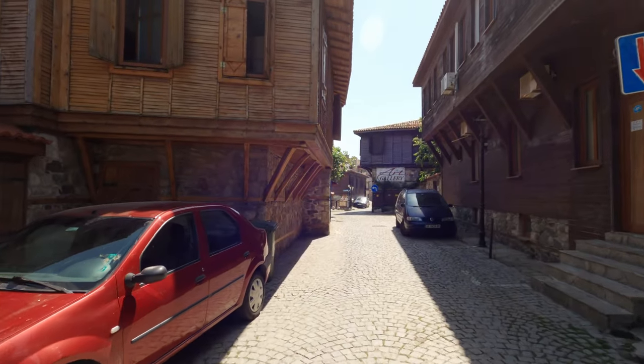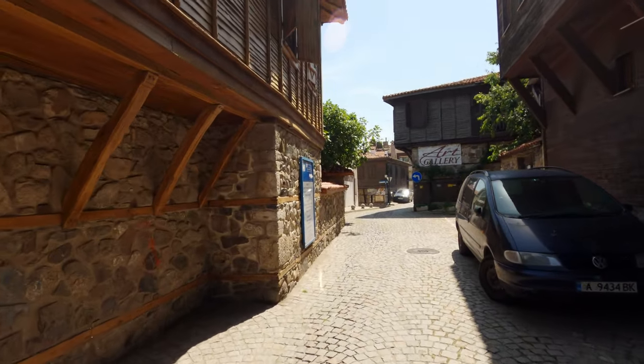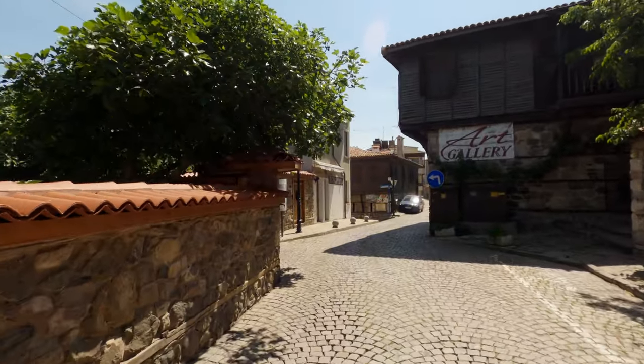Oh, and there used to be a statue here of Apollo, which is the god of art. And that's why you will see a lot of art galleries. There's even an art festival here yearly. So as you can see here, art gallery. I saw a few already.